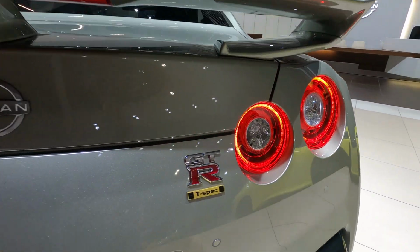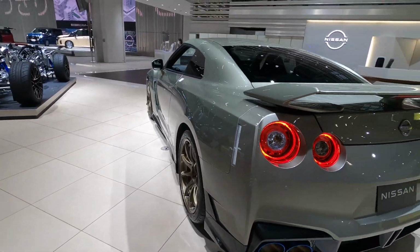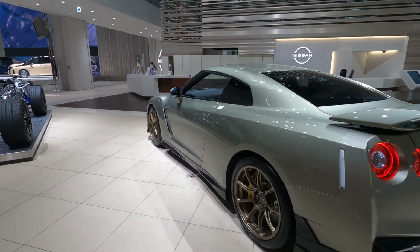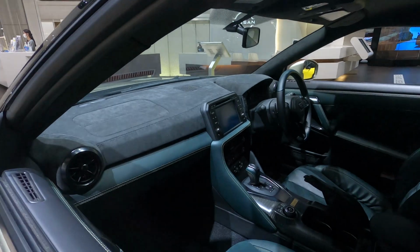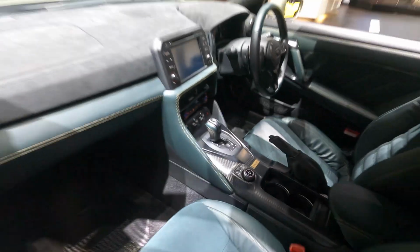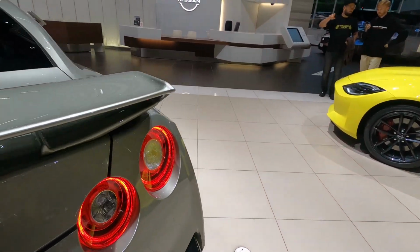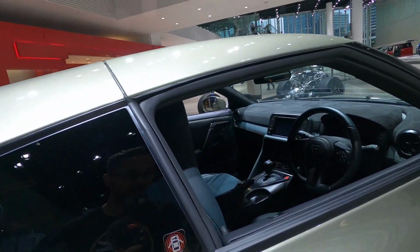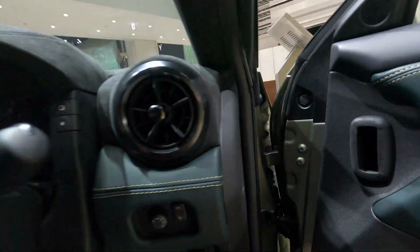The paint was so nice. The tail lights, signature R35 tail lights, the building was incredible. And then they had a gutted version of the GTR to the left side as well. But here you could see me showing that carbon fiber center console in the interior. And then I step in a little bit over here and try to get a feeling of how it feels to sit in the GTR.